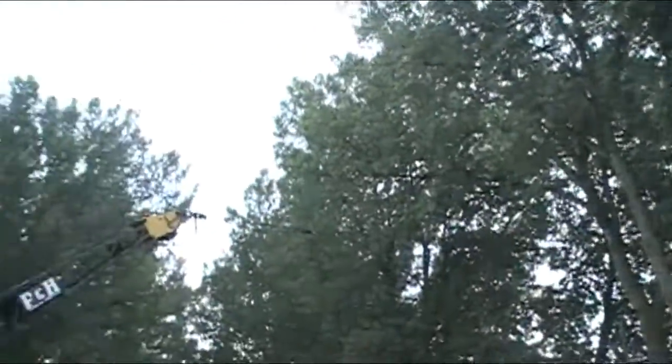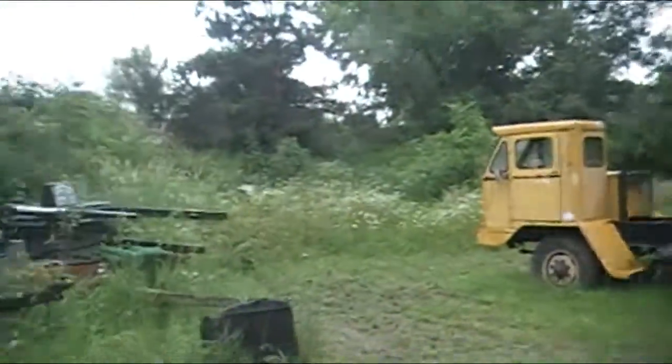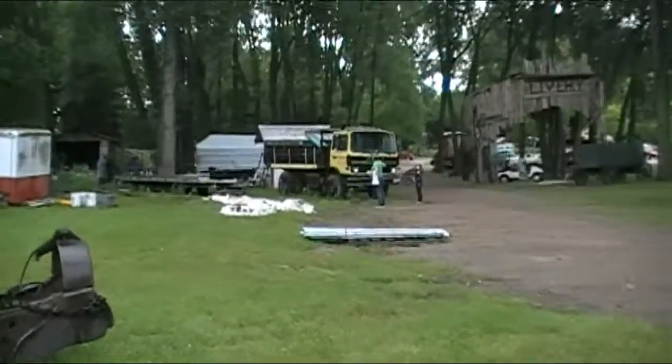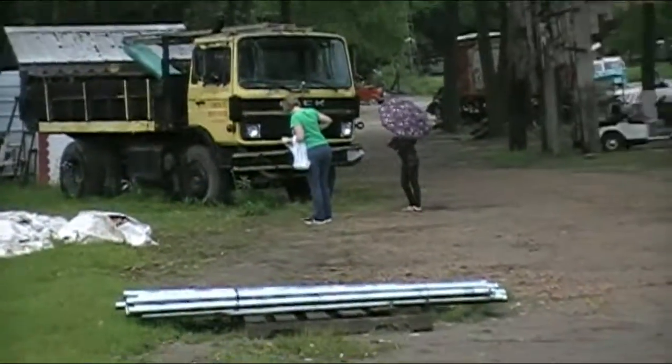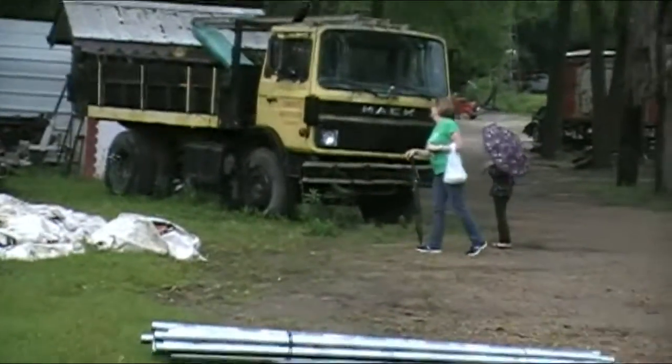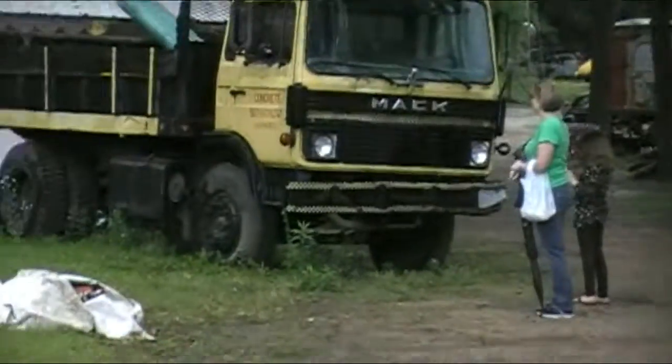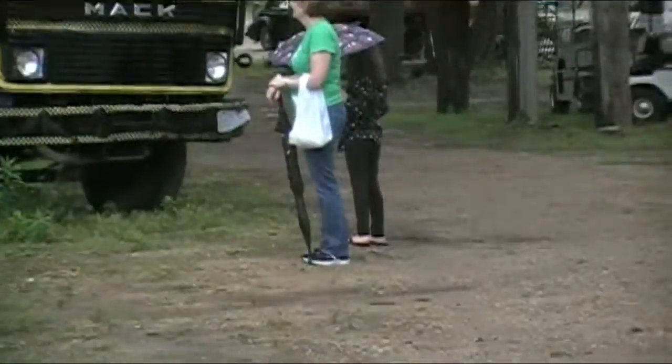Oh, that crane's going all the way over there to that telephone pole. I don't know if you guys can see that line. There's my wife and my daughter. Let's see. Do they know that we're videotaping them? Do they know that we're watching? I don't know. We'll find out later, I guess.